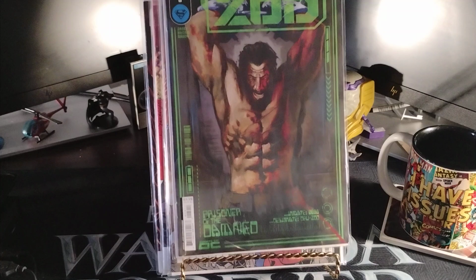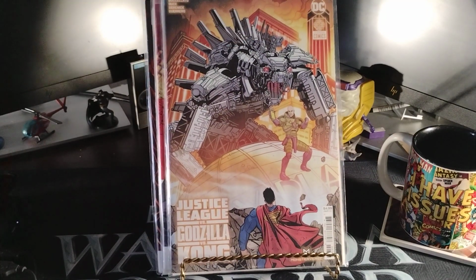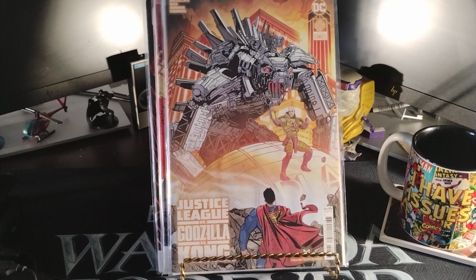Very cool cover there. I don't have very many DC comics, so here's the final issue of Justice League versus Godzilla versus Kong. I can't wait to read this. I'm up to date on this series. As I've said before, I thought it was going to be kind of campy and silly. This is actually a good series to read. Highly recommended for reading if you have not gotten into the series or purchased any of the books.